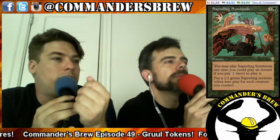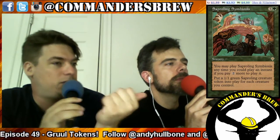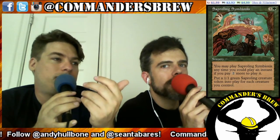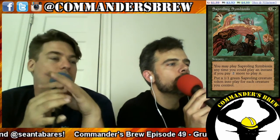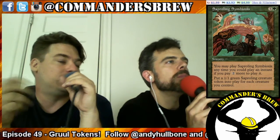It says, put a 1/1 green Saproling creature token onto the battlefield for each creature you control. So it's very similar to Second Harvest, except that you get specifically Saprolings for every creature you control. If we have a lot of goblins and Saprolings, we'll get even more Saprolings. A lot of gobs. So it's really great, and the instant speed ability just makes it really fun.